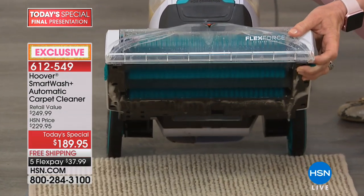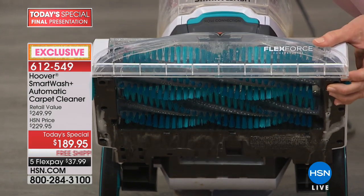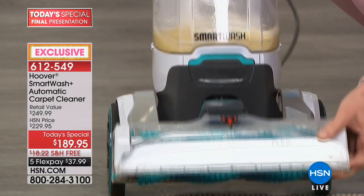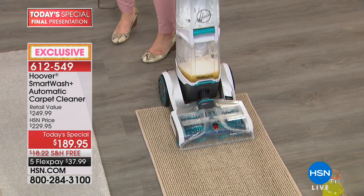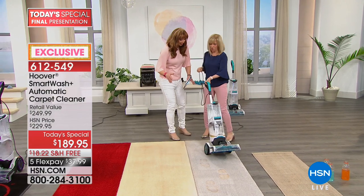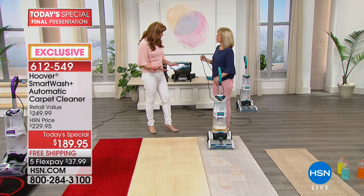And Julie's actually showing you one of my favorite features. No more yucca, something, something that somebody else brought into your home with a rental. Two removable brush heads that you can sanitize, that you can clean. Let's be honest, the stuff you're taking out of your carpet, you don't want to redeposit. Oh, no. Julie, I have to say, we have done carpet cleaners from Hoover before.